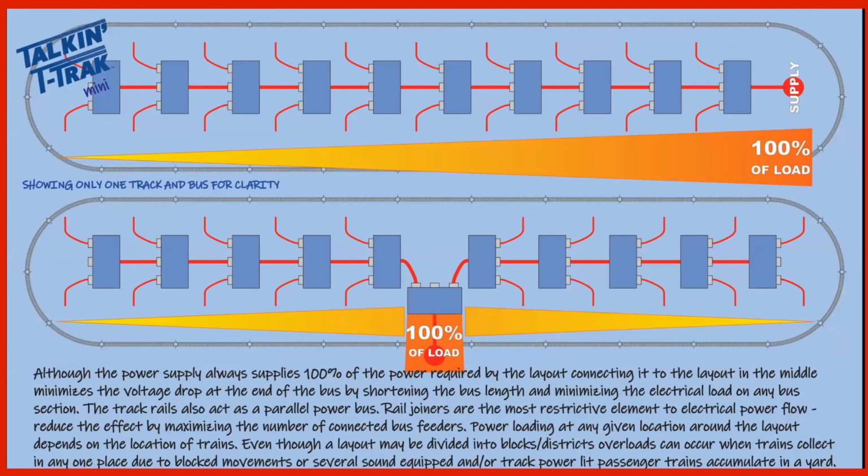While I was at it, I'm just going to throw a little Talkin' T-Track Mini in here. Although the power supply always supplies 100% of the power required by the layout, connecting it to the layout in the middle minimizes the voltage drop at the end of the bus by shortening the bus length and minimizing the electrical load on any bus section.